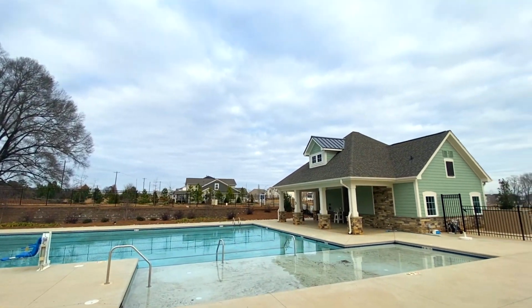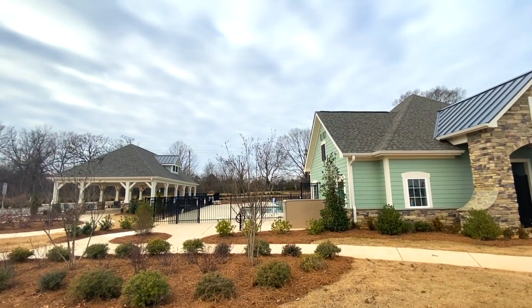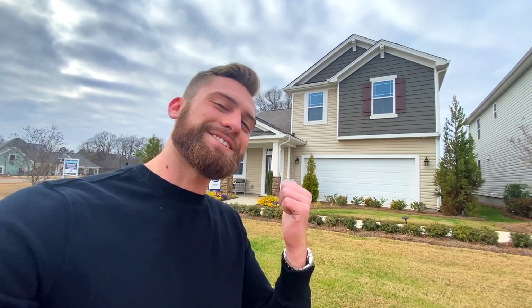Also, they've got a pool, they've got a cabana. They also have a lot of green space, sidewalks, so you can walk all over the neighborhood, especially if you have dogs or kids, whatever. There's a lot to do here, and it's a great, very friendly neighborhood that I'm super excited to share. So again, we're gonna go ahead and tour the Amelia and then the Crosby so you can get a great feel for those floor plans before we drive around the neighborhood. Let's go take a tour.